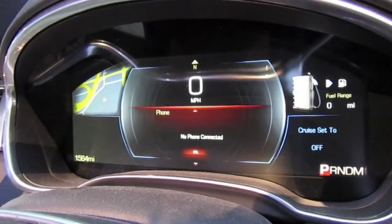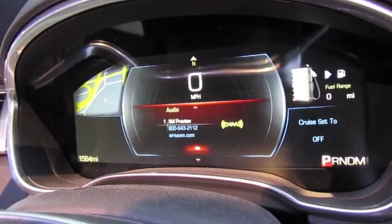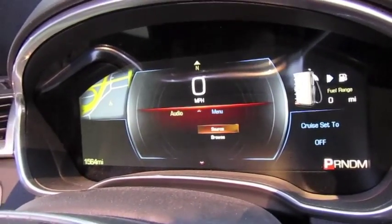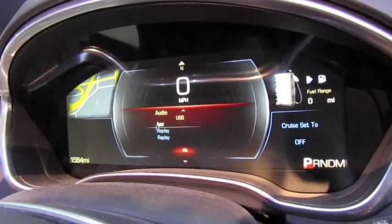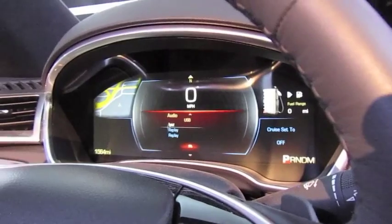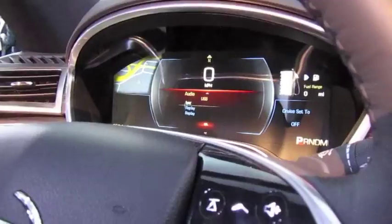I can get my phone information through here. We don't have a phone connected right now, but I could browse my contacts and so on. Again, I can browse my source. So I can actually pick my USB through the steering wheel controls, through my audio information, all through the cluster. So we're offering this level of tailoring to the overall cluster layout. We're showing you can tailor even within those levels, and we're also offering this really safe, hands on the wheel, eyes on the road approach of being able to manage a lot of the content from the center stack through the cluster.